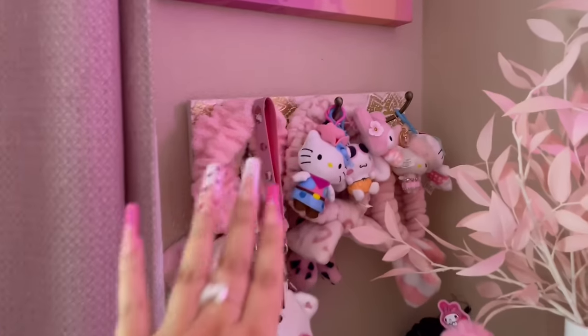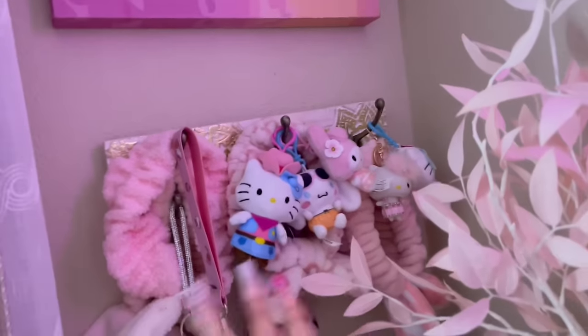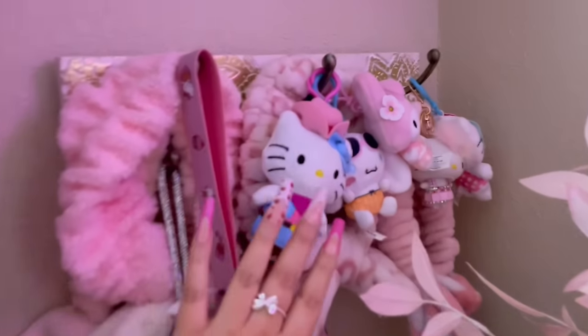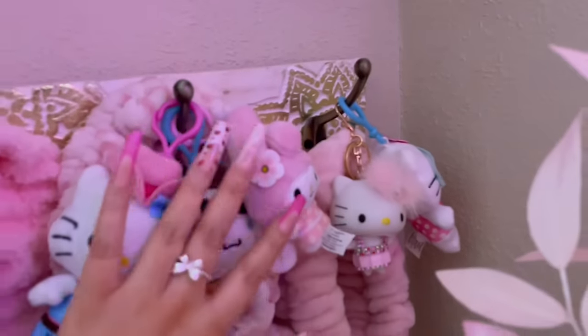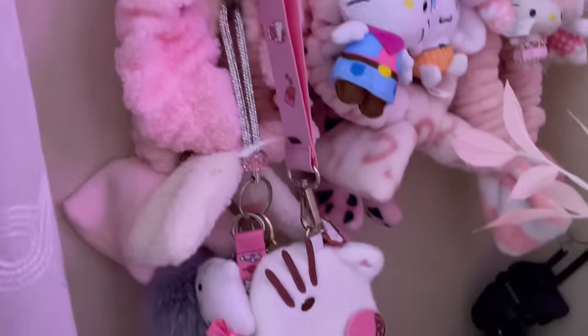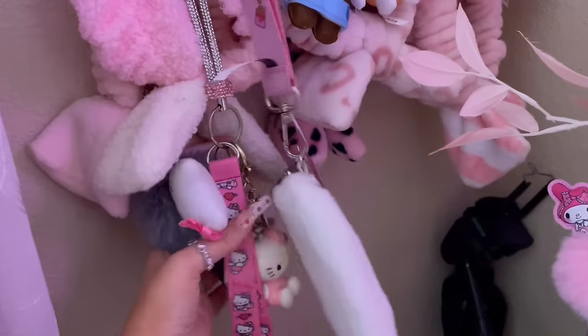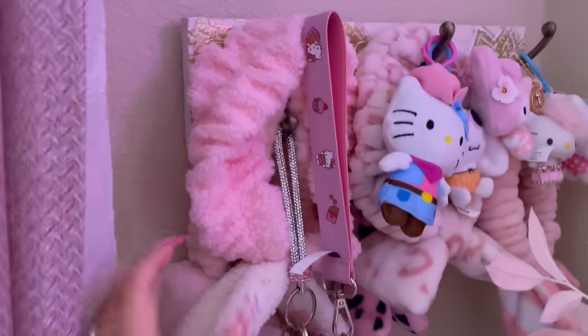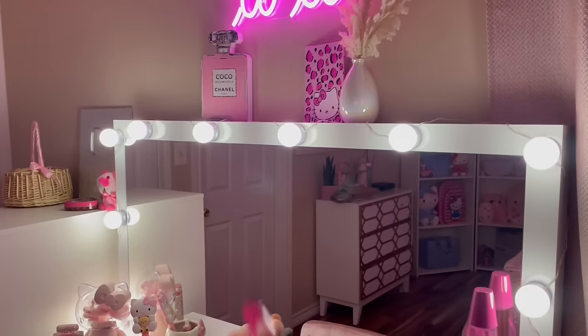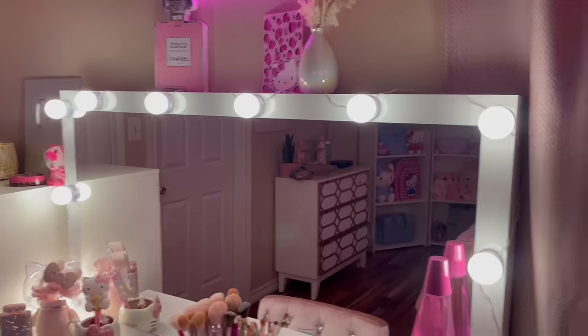And then on my very crooked shelf, girl, you see her doing the lean. But on my crooked shelf, I keep some of my cute danglers and Hello Kitty keychains. Focus, thank you. And then I have my little wallet hanging and I have my keys. And then I also have some makeup headband. Okay, I went ahead and dimmed my lights a little bit because they were kind of too bright.